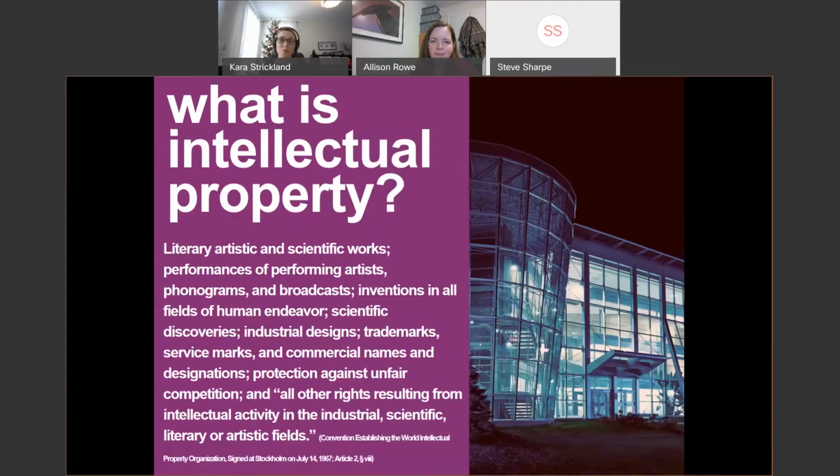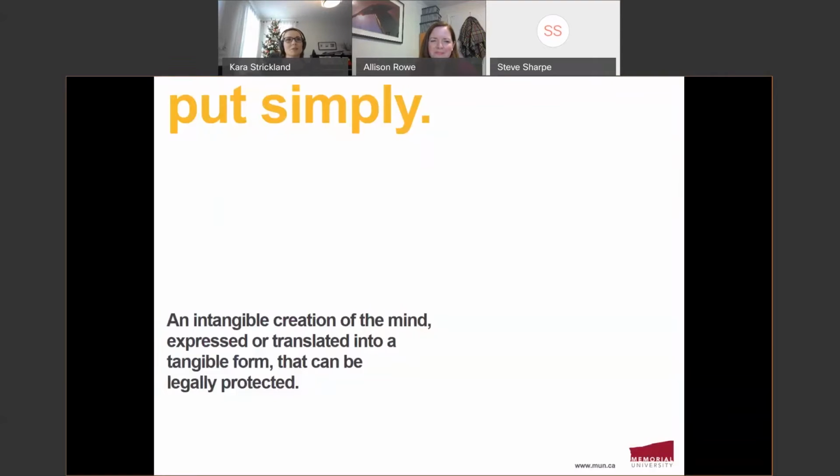So I've mentioned a few times intellectual property without actually saying what it is. And this is actually the definition from the World Intellectual Property Organization. It's quite a complicated definition, so I'm not going to read that. But to put it a little bit more simply, intellectual property is an intangible creation of the mind. So an idea that you can express or translate into a tangible form that can then be protected. It is really, really important to understand what your IP is, what you should do with your IP, what the next steps are if you're planning to use intellectual property into a company. And by improving your understanding of intellectual property, it will mean that you'll be able to identify it early on so that you understand what it takes to move your idea towards success.